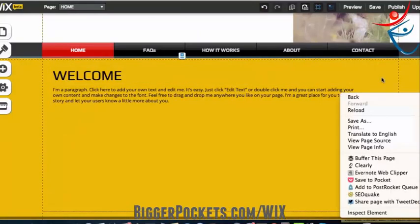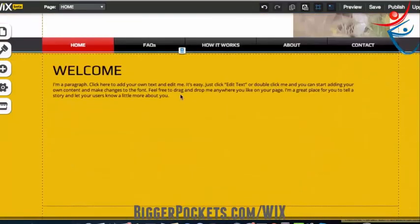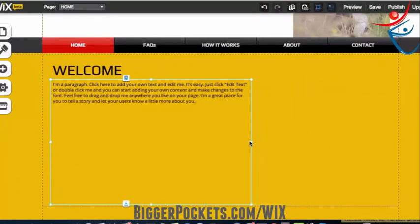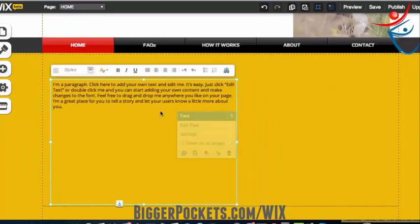Alright, there we go. And we can write some information in there. I probably don't want it that wide, and I'll show you why in a minute. So I'm going to shrink up this page a little bit. There we go. And now I'm going to enter my stuff.